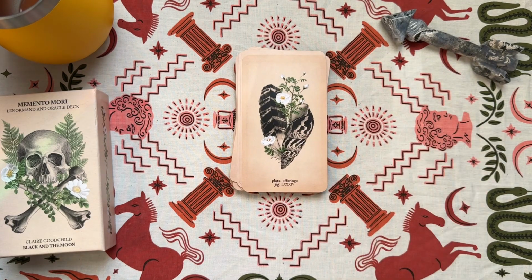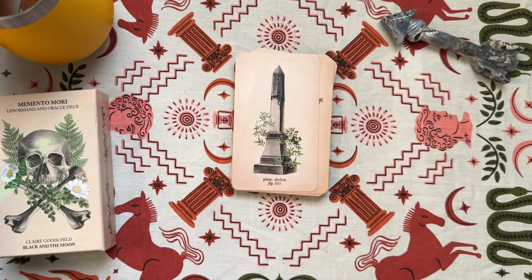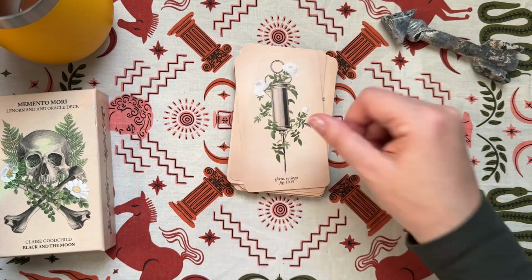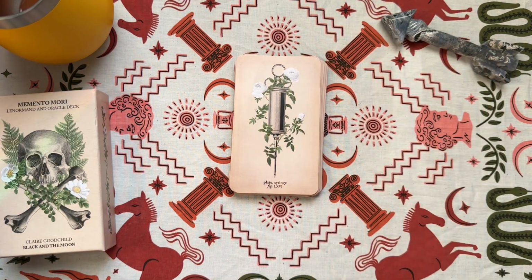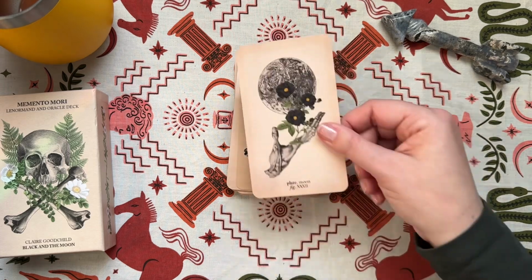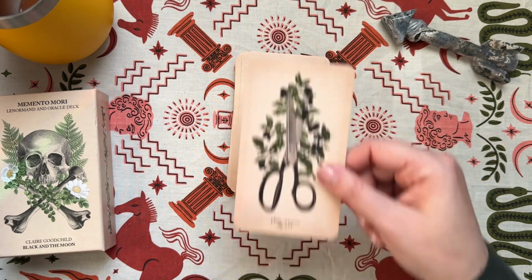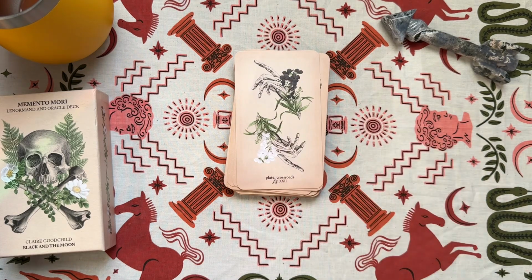I did rather enjoy those one card pulls from this deck. Loved it. Then I kind of started incorporating it into tarot. I loved using it with the zombie tarot deck. Love that. I think I tried it with the Sistine Tarot. Not so much. Didn't really go my way. Wasn't really feeling it.